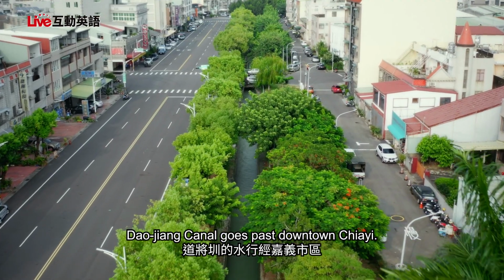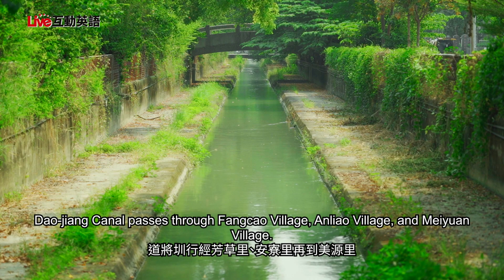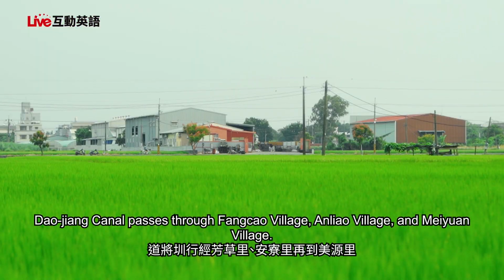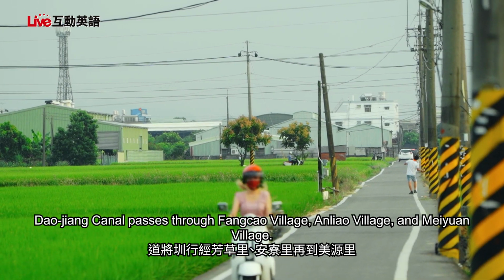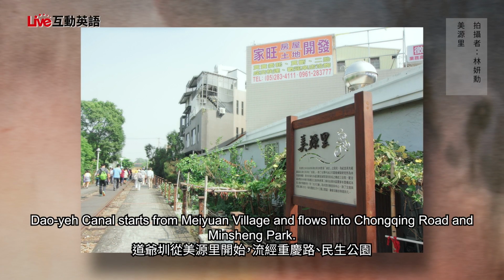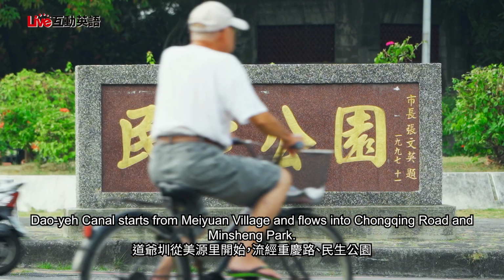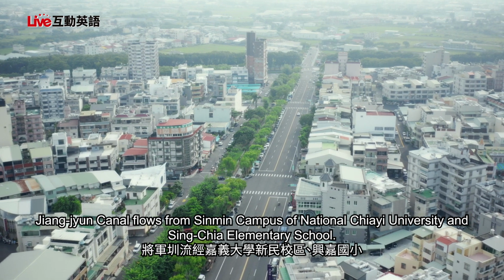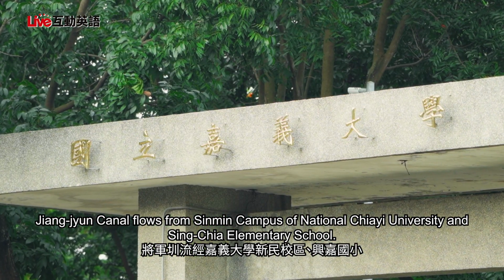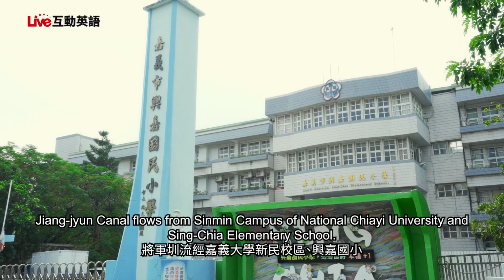Daojiang Canal goes past downtown Jiayi. Daojiang Canal passes through Fangcao Village, Anliao Village, and Meiyuan Village. Daoye Canal starts from Meiyuan Village and flows into Chongqing Road and Minsheng Park. Jiangjun Canal flows from Xinmin Campus of National Jiayi University and Xingjia Elementary School.